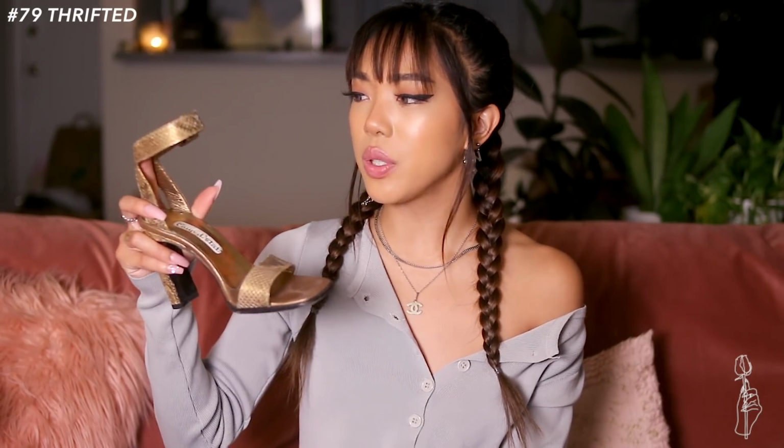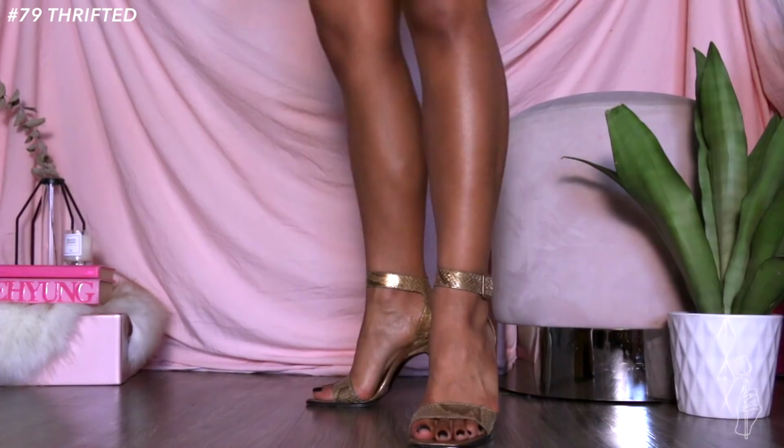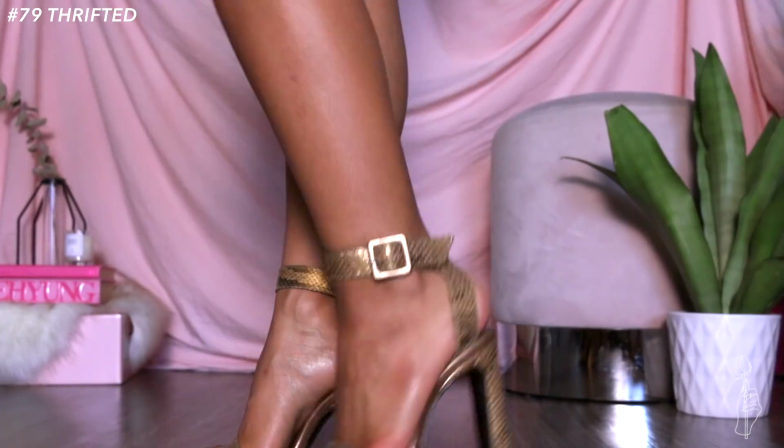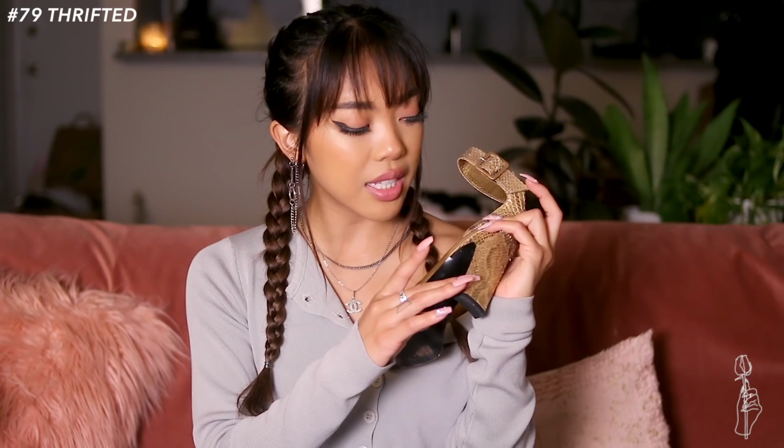Then we have these faux snake heels that I thrifted. I really like these because they're a pretty bronze color. I think they're really cool because the snake material isn't just regular faux snake vinyl, like the type of faux material this is. The scales are a little 3D-ish, so I really like that.